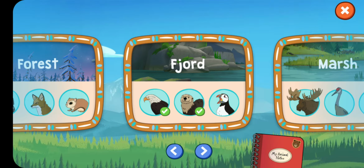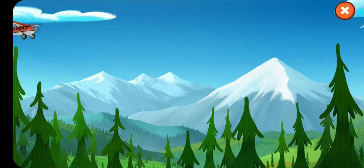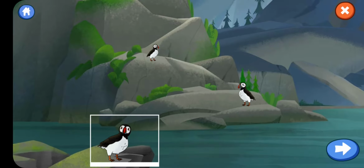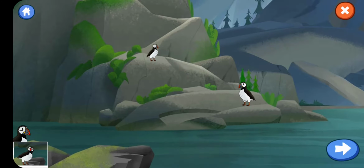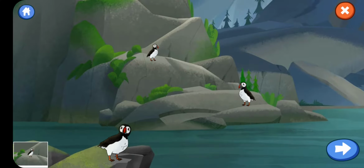Choose a place to go and an animal to find. Tap puffins on the rocky fjord. Let's photograph puffins for our notebook. Molly, did you know that puffins can fly? But they have webbed feet that help them swim too. Nice photos! You can take more or tap the arrow to add a photo to the notebook.